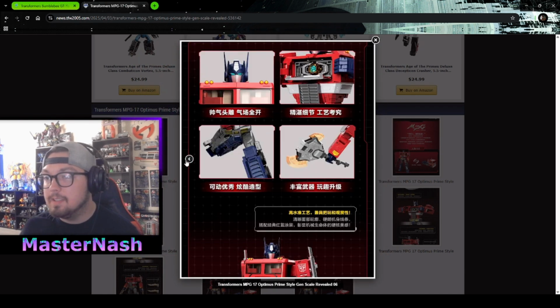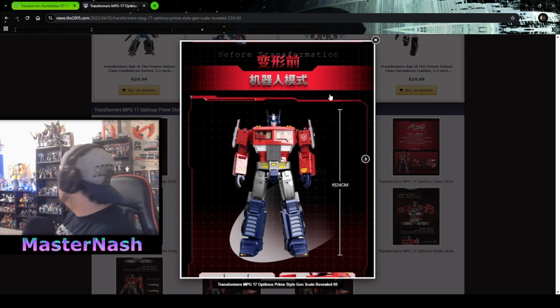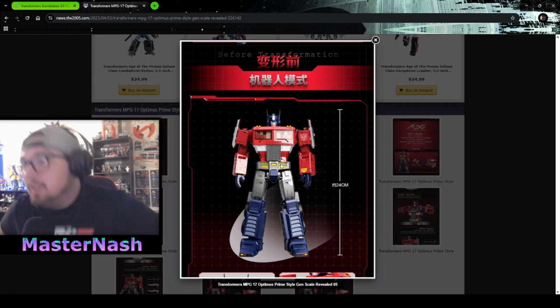To me, this doesn't make any sense, and from what I've seen, it's going to be $170. $170 for an oversized, overpriced chug at this point. And I'm not bashing on the Generations line. I'm not bashing on chug figures. That is probably 80% of my Transformers collection. Like, they're cool. This is not going to fit anywhere in my collection whatsoever.